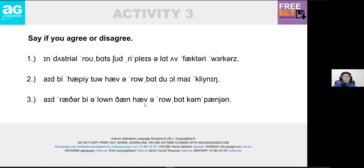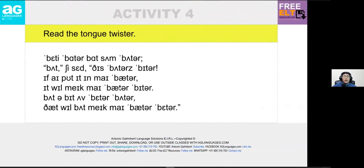All right. We're going to see if we agree or disagree with these statements as well. Number one, industrial robots should replace a lot of factory workers. Number two, I'd be happy to have a robot do all my cleaning. Number three, I'd rather be alone than have a robot companion. We're going to see if you are in agreement or not with those statements. And to have some fun, we're going to have a tongue twister.